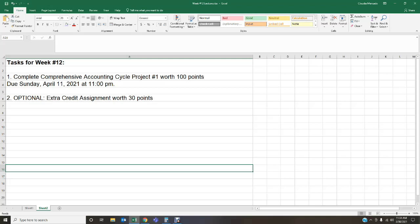So to help out those students that need some extra points, I went ahead and created this optional extra credit assignment worth 30 points. So that's pretty good. Now the extra credit assignment is comprised of 2 problems. Each problem is worth 15 points. You can earn up to a maximum of 30 points, but you can earn partial points. You don't have to earn the 30 points. You can earn 15 points, 12 points, 20 points, whatever it is that you make, and those are going to be added to your total overall grade.